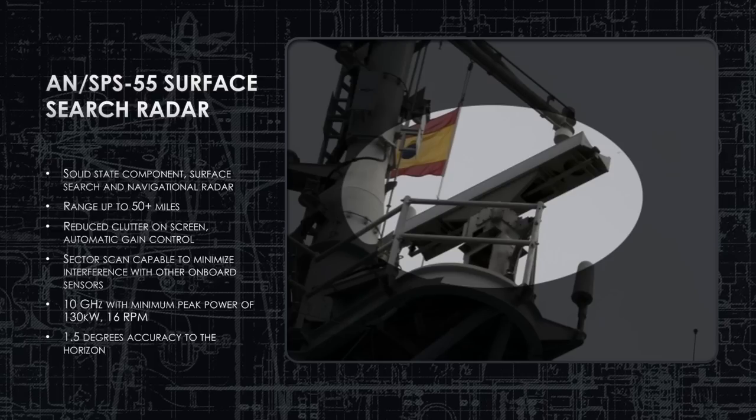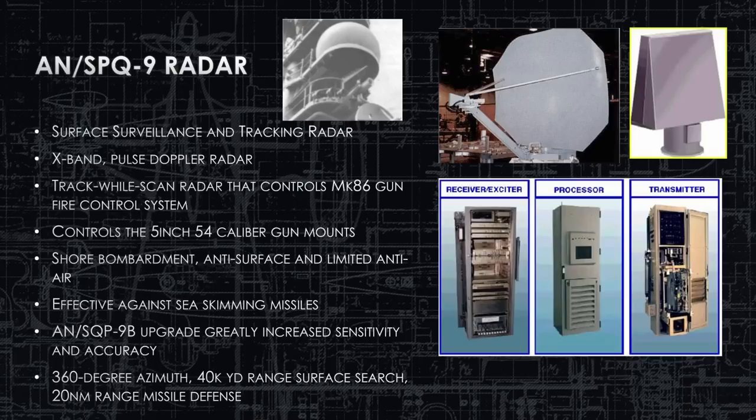It is a 10 gigahertz radar with minimum peak power of 130 kilowatts and has a 16 RPM. So rotations per minute is how this thing rotates. It's a 1.5 degrees accuracy on the horizon, so good enough to navigate by. That's the SPS-55 Surface Search Radar.